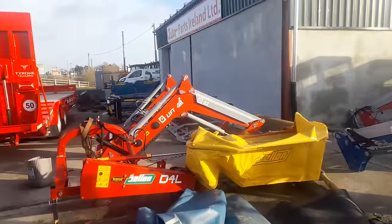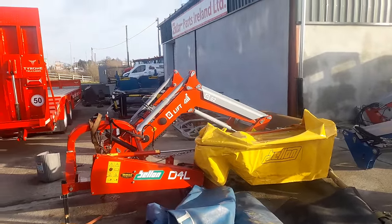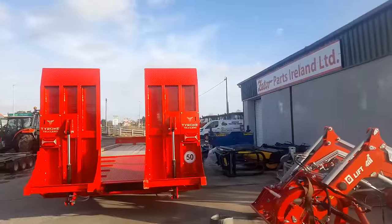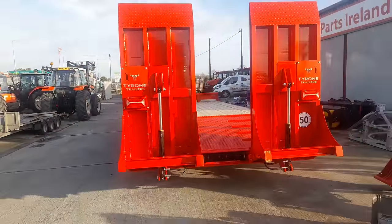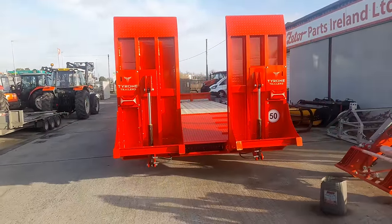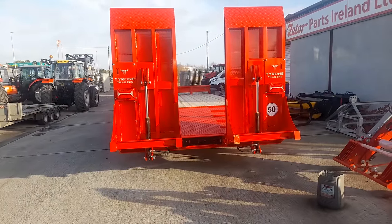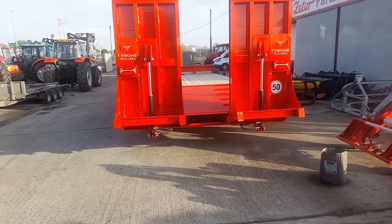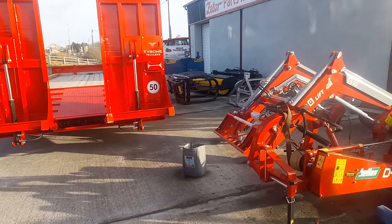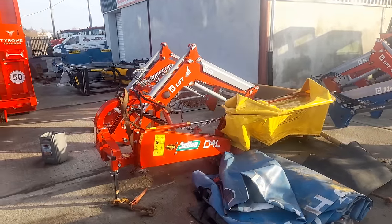Of course, he also has these mowers. Brogan Tractors Limited in Tuam, County Galway, lads. Tyrone trailers. That's actually a lovely trailer. You know, in my very meagre basic opinion, I think they should have put a couple more reflectors on the back door and stuff. But I suppose there's nothing stopping you fitting that kind of stuff after.